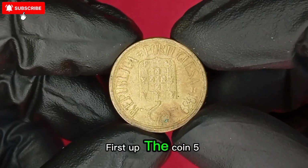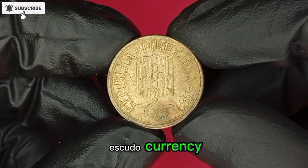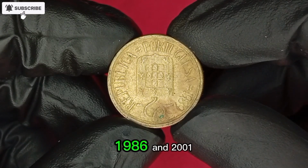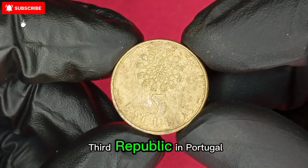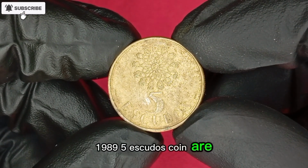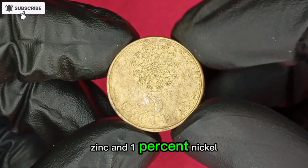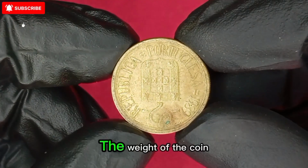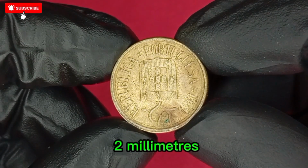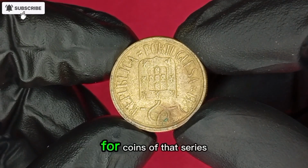Let's get started. First up, the coin 5 Escudos 1989 is part of the coinage of Portugal under the Escudo currency system. This coin belongs to the standard circulation coins issued between 1986 and 2001, under the period of the Third Republic in Portugal. The physical specifications of the 1989 5 Escudos coin are that it is composed of nickel brass with 79% copper, 20% zinc, and 1% nickel. The weight of the coin is 5.25 grams and its diameter around 21.1 millimeters, with a thickness of about 2 millimeters. The edge and orientation follow the milled coin manufacturing technique typical for coins of that series.